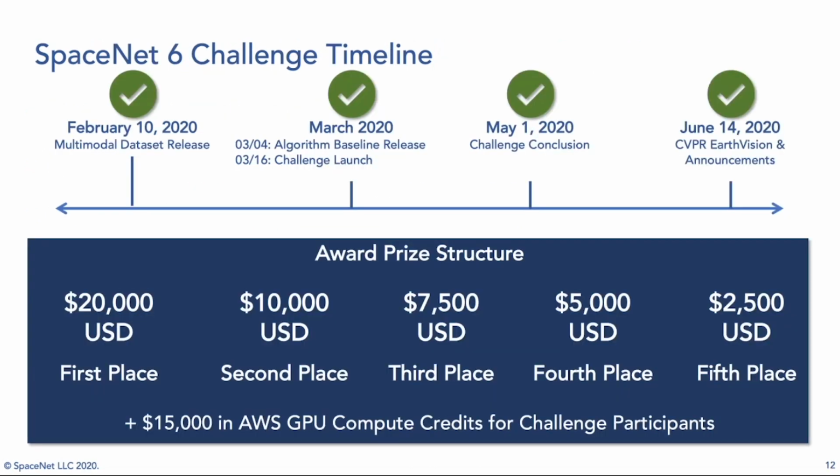The SpaceNet 6 timeline: we released the dataset on February 10th. It's available in our S3 bucket through the AWS Open Data Program. All of our datasets are there, so you can go and download them today, and we encourage you to investigate that. We released our algorithmic baseline on March 4th, and the challenge actually launched on March 16th, running for about 6 weeks until May 1st.